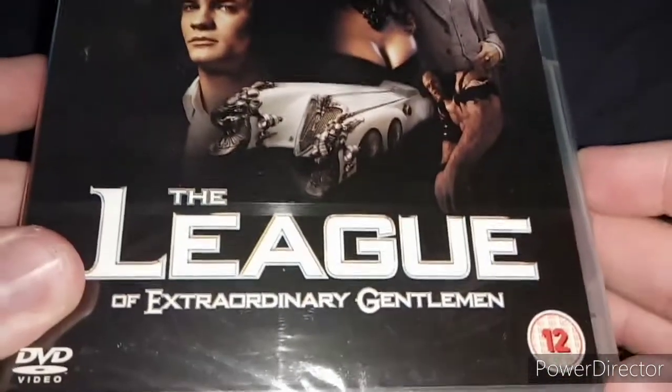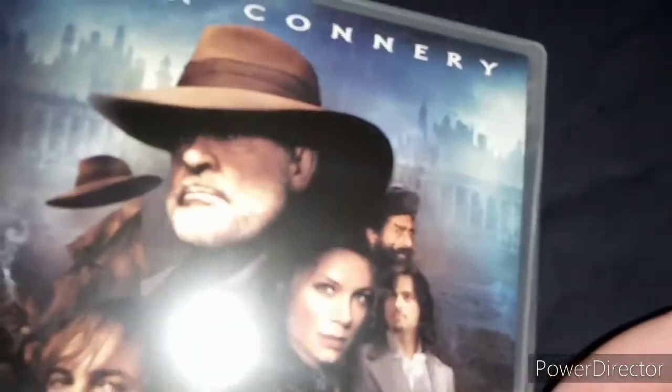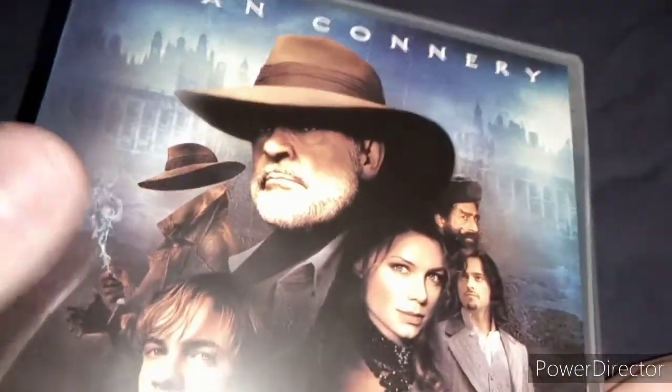Next up, The League of Extraordinary Gentlemen. Right, here's the cover. There's Sean Connery because it says his name on top. And there's a bunch of characters in the movie. Nice, there's an Invisible Man in there, it looks like.